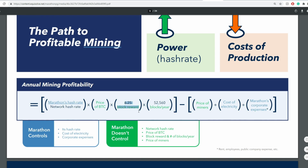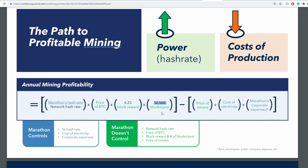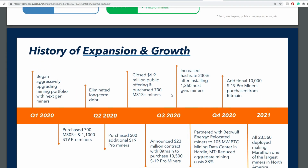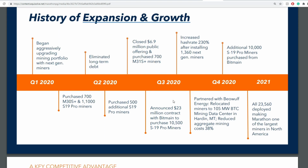Block reward will keep decreasing every year. Blocks per year varies, and I think this one as well drops down at some point. So there are a few things they don't have control over in the future. That's a little bit of a scary aspect, and that's how this one is different from others.